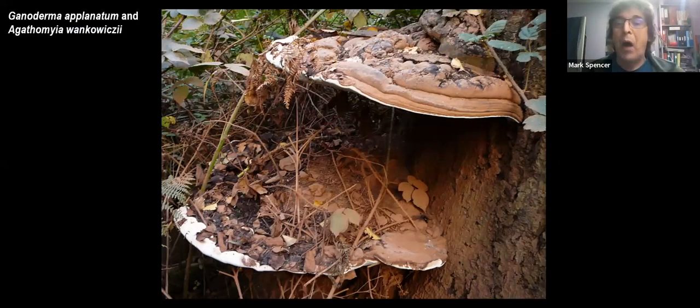Now, if you go to parts of Western London, so the Denham area, and also parts of Hertfordshire, where you've got wet woodlands dominated by alder, on occasion, if you're terribly lucky, you will find this quite common bracket. This is Ganoderma applanatum, a common tree-killing fungus, but it has an extraordinary associate, and that is the fly Agathomyia wankowiczii. This fly is extraordinary in the natural history of Britain because it is the only organism that causes galls on the fruiting bodies of fungi.